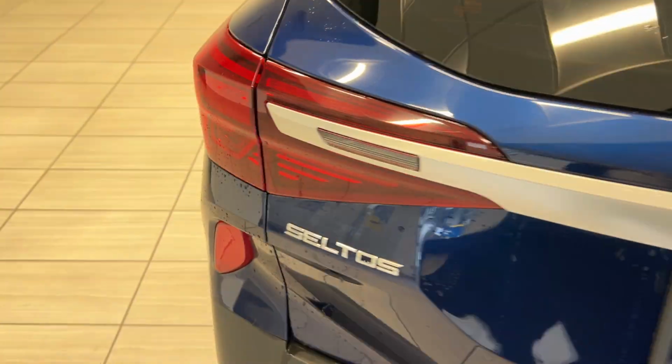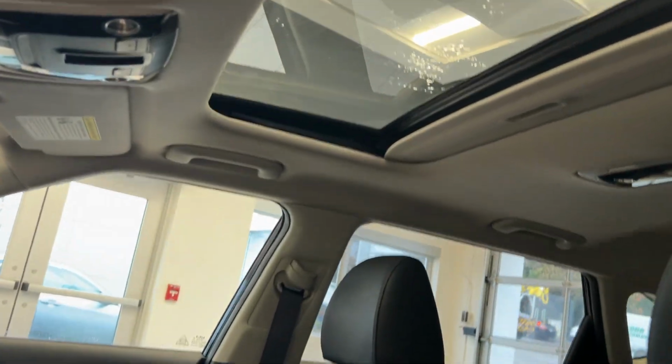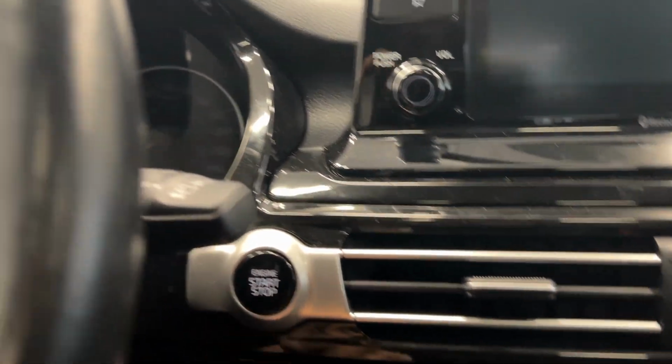In the interior, we have full leather in the front and rear. And we have some USB ports in the back. We have keyless entry on our driver's side door. We have a nice sunroof. And it's got 57,000 kilometers. We can do the push button start.